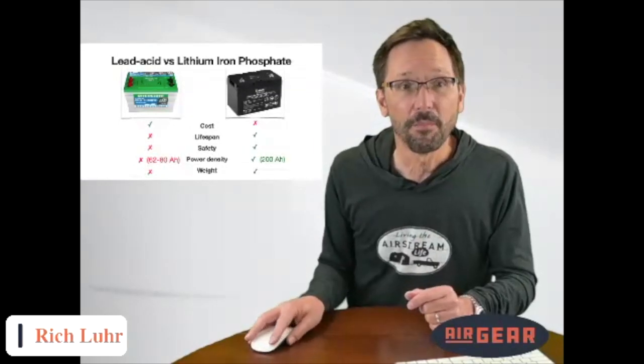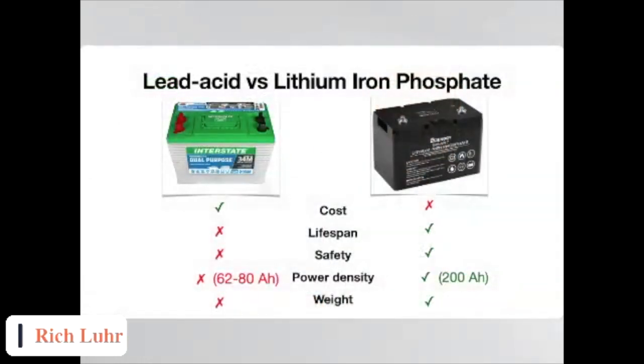Now, lithium versus lead acid. If you do the comparison, lead acid is a dinosaur. Lead acid wins on one count: it's cheap. Even AGMs are cheaper than lithium batteries. Lithium batteries are admittedly expensive. They're going to cost you just $600 to $700 a piece at current prices, although the price does keep dropping. But in every other account, lithium iron phosphate batteries make more sense.